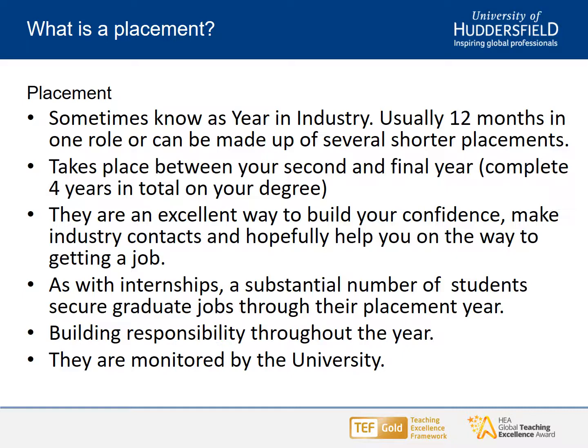They are a brilliant way to increase your confidence, knowledge and skills within the industry, and are particularly desirable to employers when recruiting graduates. As with internships, a lot of students will be offered graduate positions with the same company they have undertaken their placement in, with some employers viewing the placement year as a year-long interview.